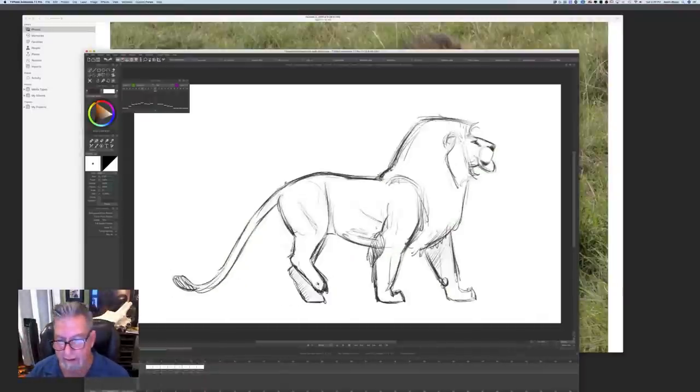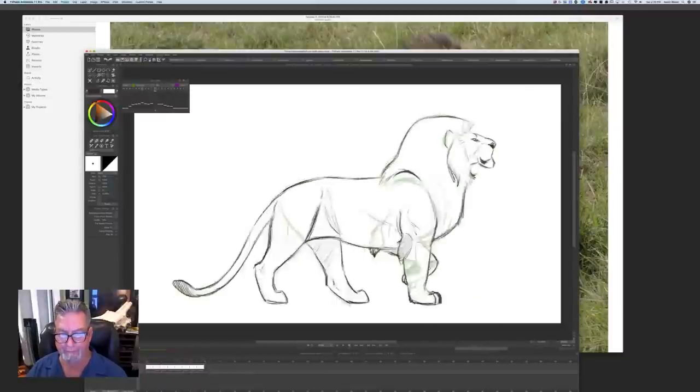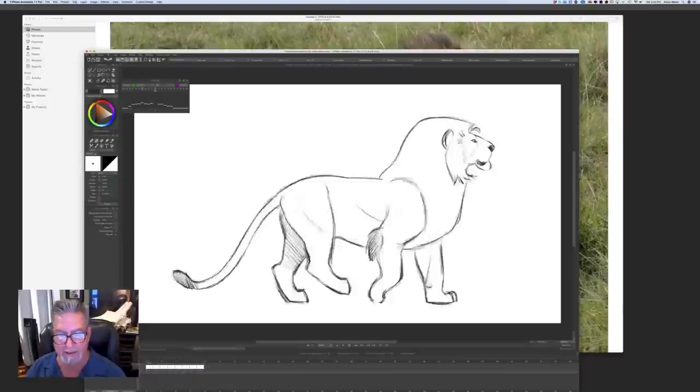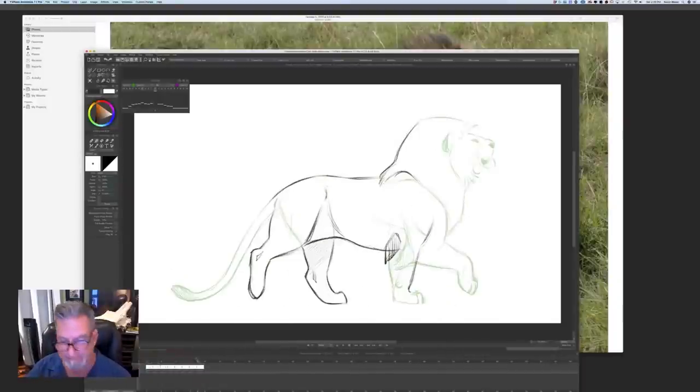So here you can see I've got a full stride going now. See that? Just so you know, it's almost 2:40. Yep. Just coming through here. Once I get this down, then we'll have one more set of breakdowns or in-betweens, and then we'll be done.